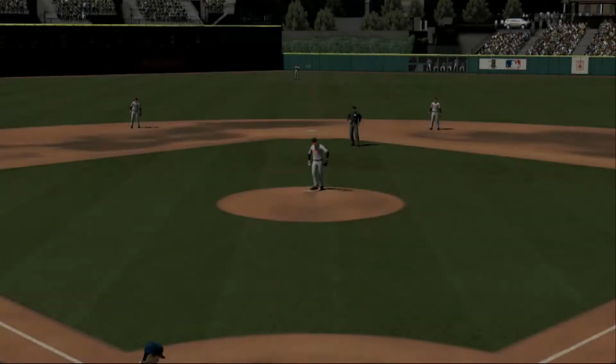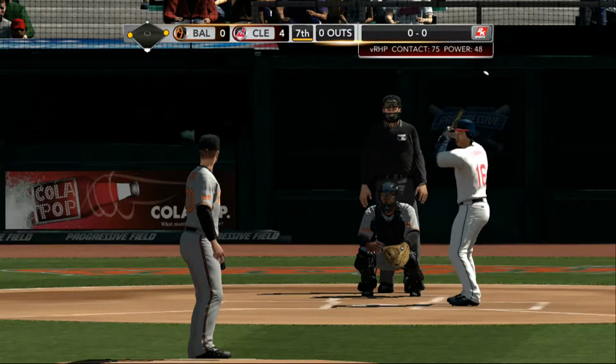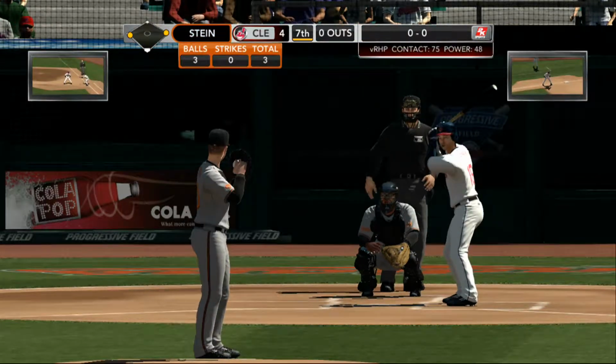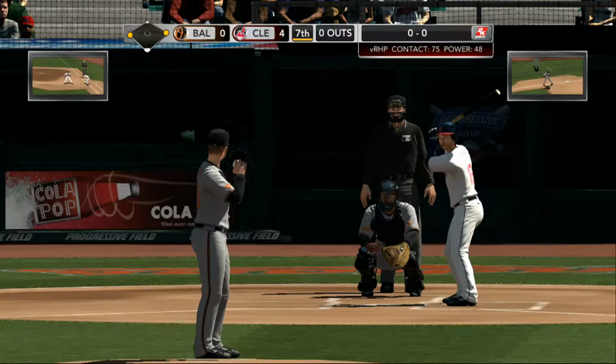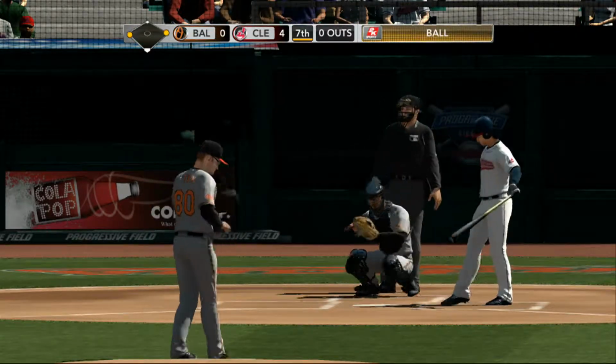Two for 3 thus far. No outs, and the corners are covered. And the first pitch. And he holds off with the pitch low, 1-0.